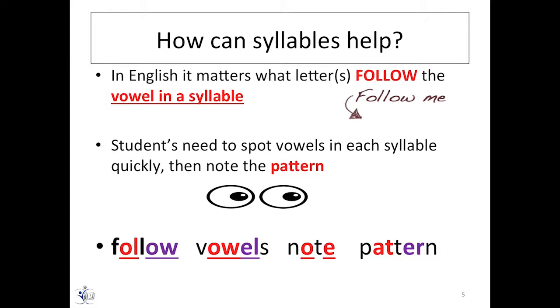But it will help a lot. So students need to first spot vowels in each syllable quickly and then note the pattern. If you're helping someone, you can write the vowels in red or just some fun color and then the consonants in black or another color so that you're very definite about having them zone in on the vowel and the letter that follows, okay?